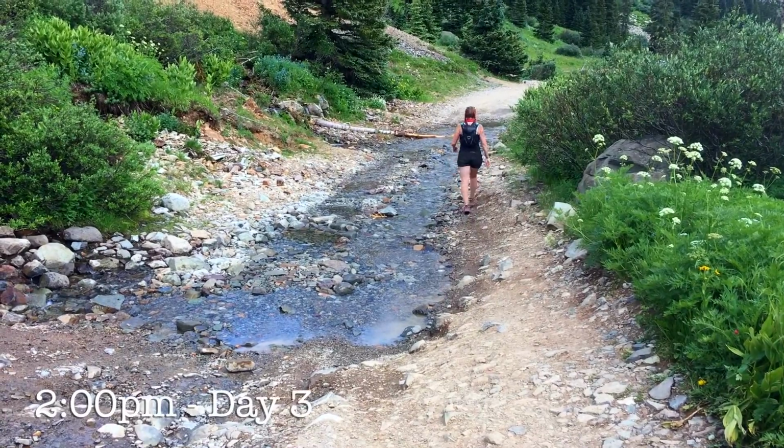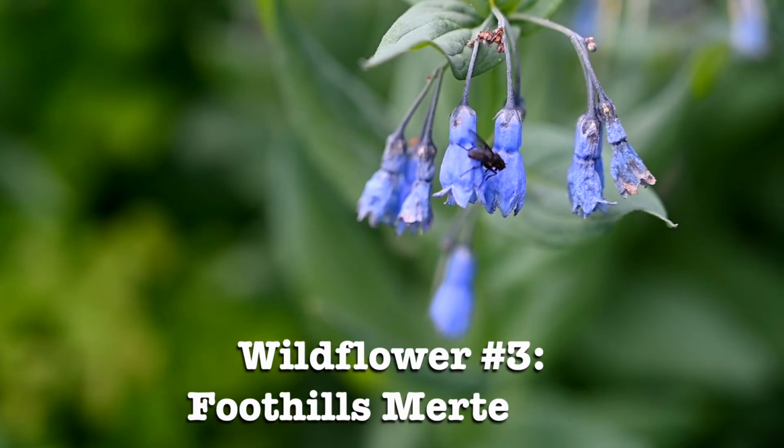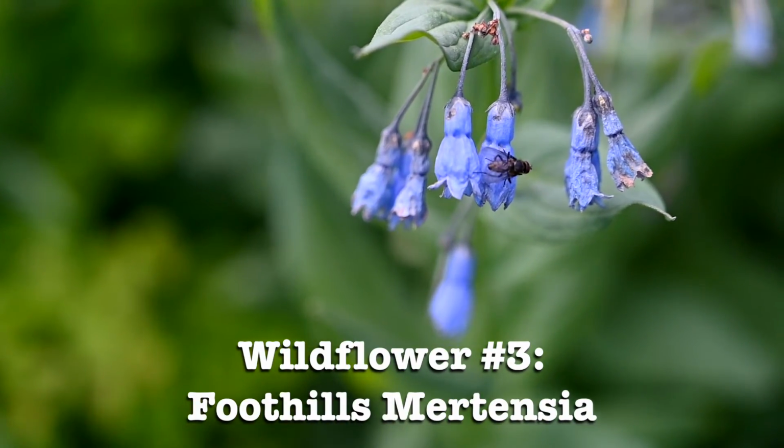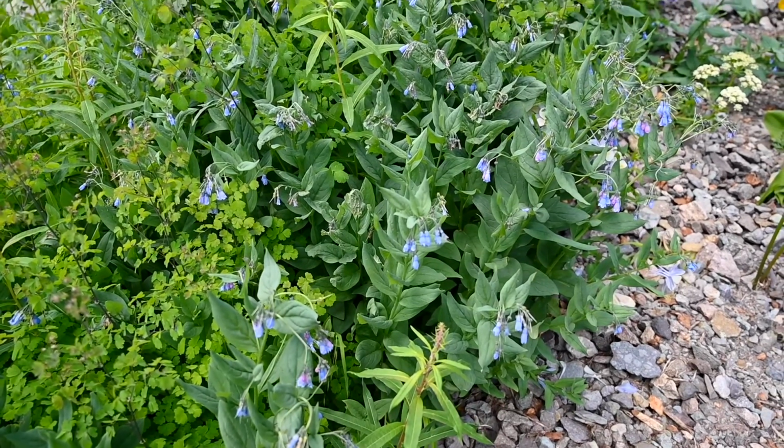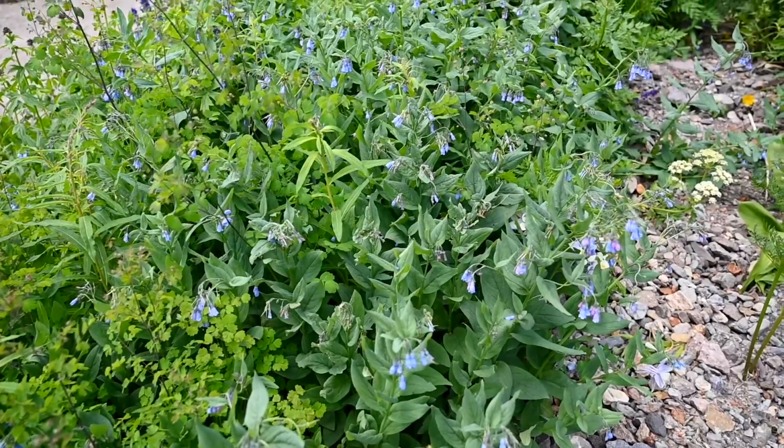When we returned to the truck, we were conveniently located near dense patches of wildflowers. So we decided to pick one out to identify as the third wildflower in our project. Our third wildflower is this little beauty right here called the Foothills Mertensia. Now the name is a little bit misleading because yes, they are found in the foothills, but they are also found all the way up into high alpine regions. And I love them because they look like little bluebells, and I think they're cute.